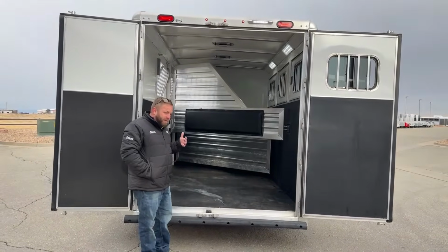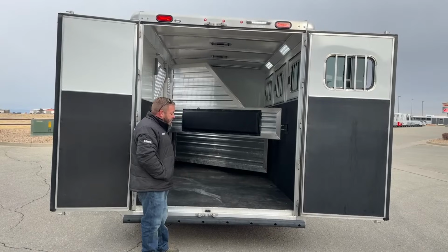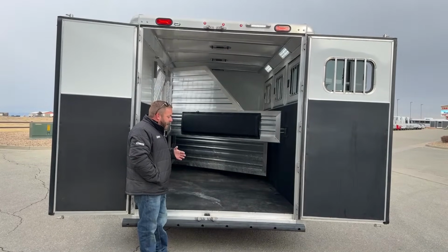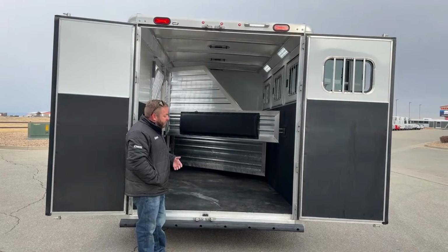Because it's a Cimarron, if you wanted to add a ramp, that's certainly something we could help you with here at Transwest. We've got some techs in our shop that do really awesome work, and with Cimarron we can get factory parts that would match the color of the trailer as well.